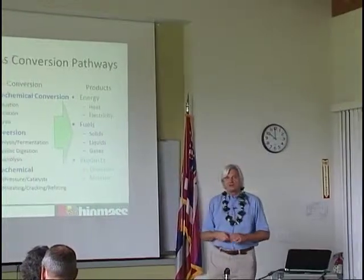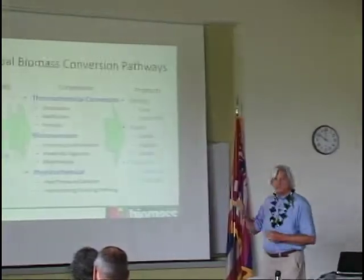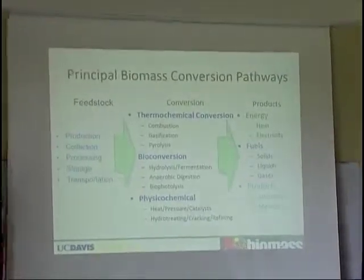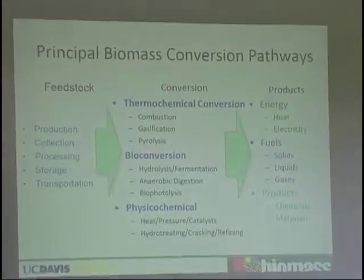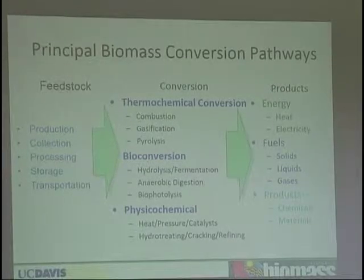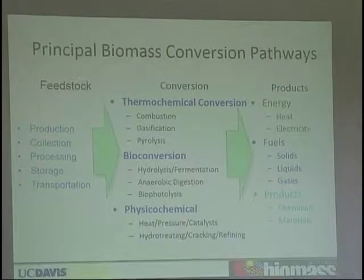The thermal conversions: the most common one is the combustion system, the power plants that are most familiar, where you take wood in, you burn it, and you produce heat that makes steam. Steam runs a turbine to generate electricity. So that's the most common one.